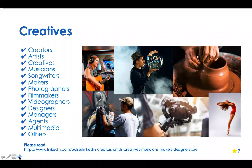So back to creatives: makers, photographers, filmmakers, videographers, designers, managers, agents, multimedia people, people who are involved in NFTs, because I hear that that's image that you can trade now. So look, anybody who feels that they have a creative flair in any discipline, it could be you're an engineer and you have a creative approach to it. Really, there's no specific definition, but I'm thinking mostly of people who are artists in some way or another. There is an article I've also written that goes into a bit more detail and you're welcome to check that out at any time.